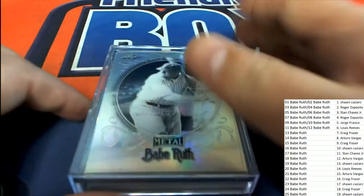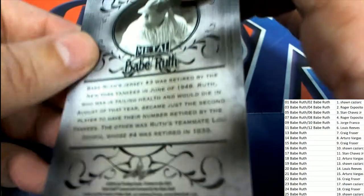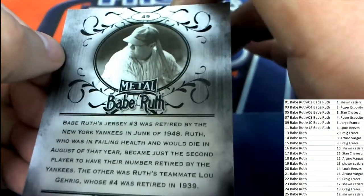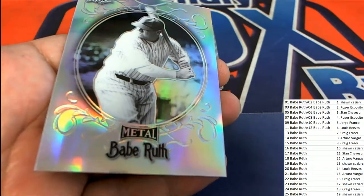All right, so hit number one out of here. What's it going to be? Good luck, everybody, in the Babe Ruth box break. .49 is the first card out of here. .49.